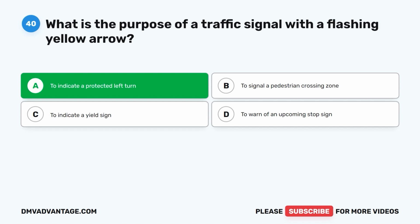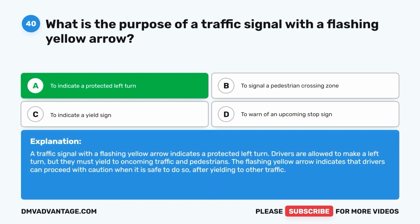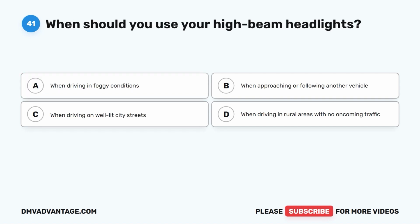To indicate a protected left turn. A traffic signal with a flashing yellow arrow indicates a protected left turn. Drivers are allowed to make a left turn, but they must yield to oncoming traffic and pedestrians. The flashing yellow arrow indicates that drivers can proceed with caution when it is safe to do so, after yielding to other traffic.